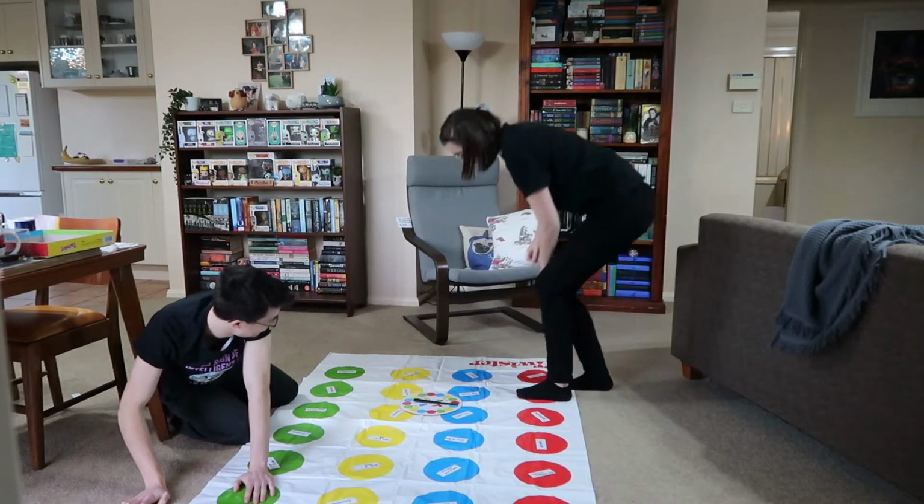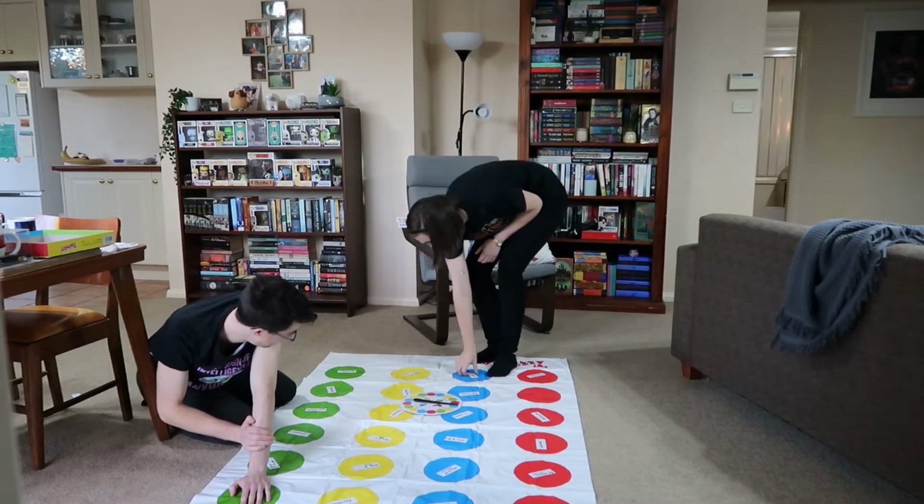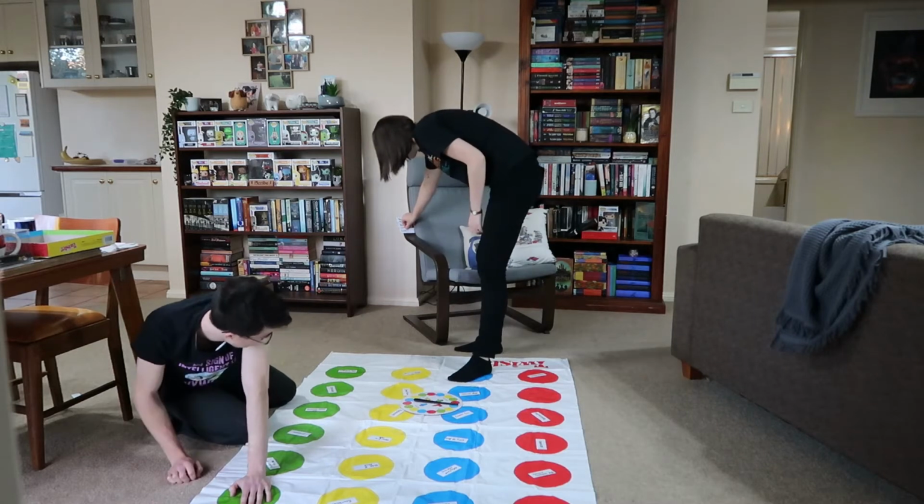Left foot blue. Thank God we don't have 2 left. Okay, I'm gonna go with Ember in the Ashes. Okay, well, I'll be reading your book straight off the bat.